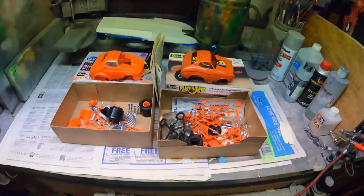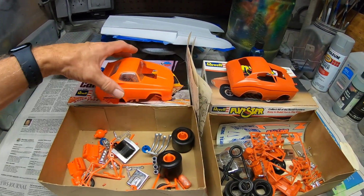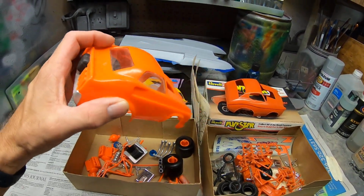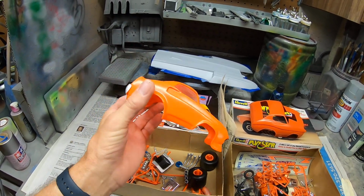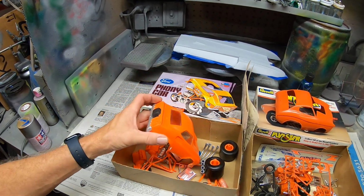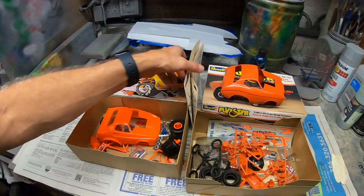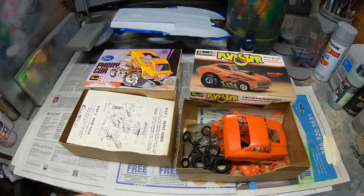So yeah, these are both really, really good kits. And I love this fluorescent orange plastic on this. I'm tempted to just polish it and not paint it, but somebody did paint the bumper on there, and a little sloppy paint on the grill, but anyway, I'll probably repaint it. I can't go without painting stuff, you know that. So anyway, that's those kits.